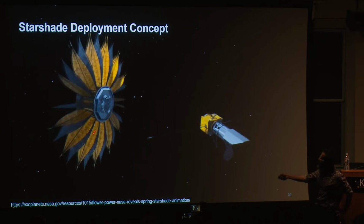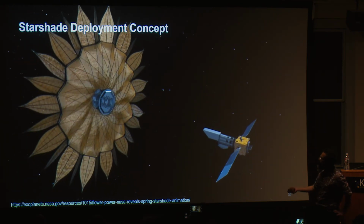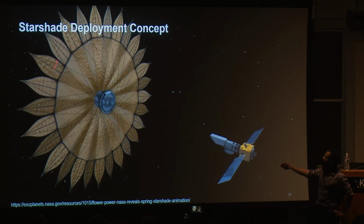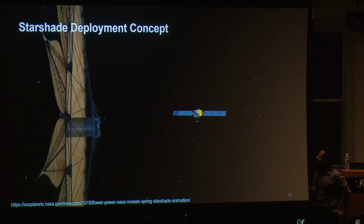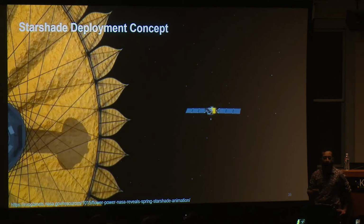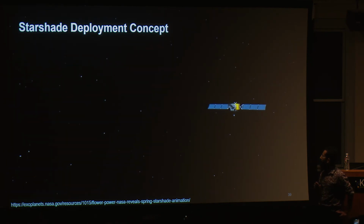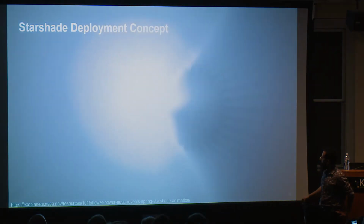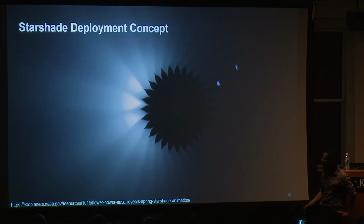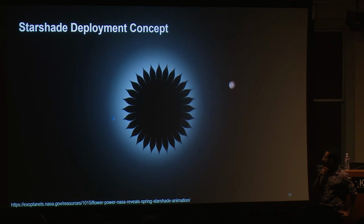It has a number of these petals on the outside, and they unfold first. And then the second step of unfolding happens, which you just saw, where the inner disk unfolds out and puts the petals in their proper location. It's that second step of unfolding the inner disk that is what we'll be talking about next. But yeah, the star shade unfolds and then blocks out that starlight. And hey, look, planets. And that's the concept.